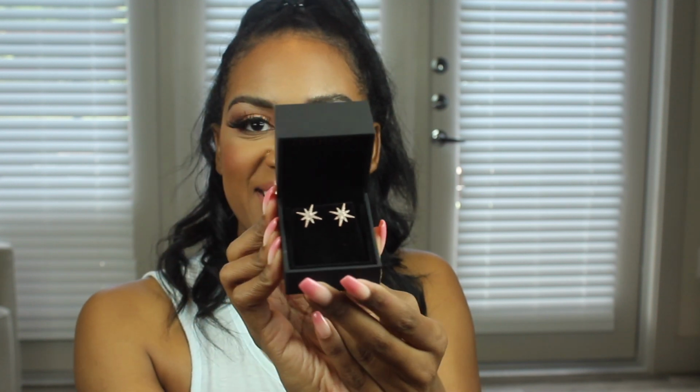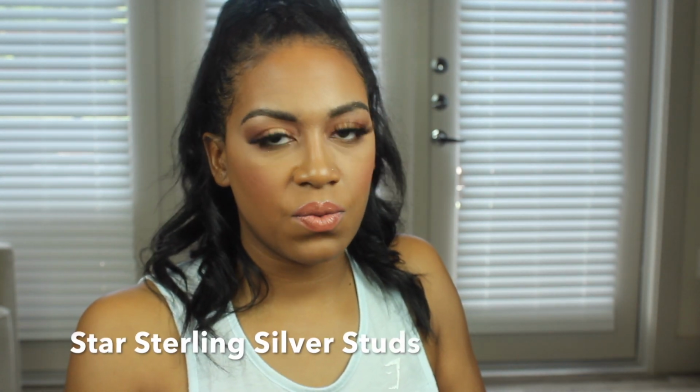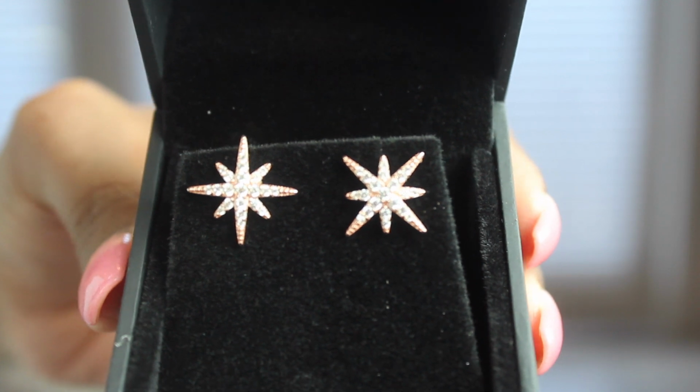The first thing I want to show you is this box. And again, it has just their logo, their branding. It's all very cute. Look at these earrings. Oh my gosh, I cannot wait to wear these. I'll put a link on the screen of exactly what these are called, but basically they are these rose gold little stars that you can put in your ear.